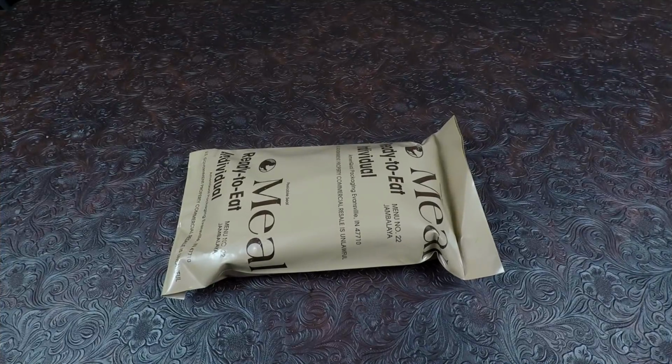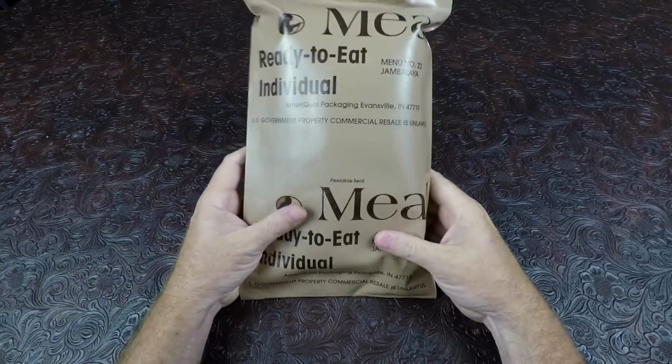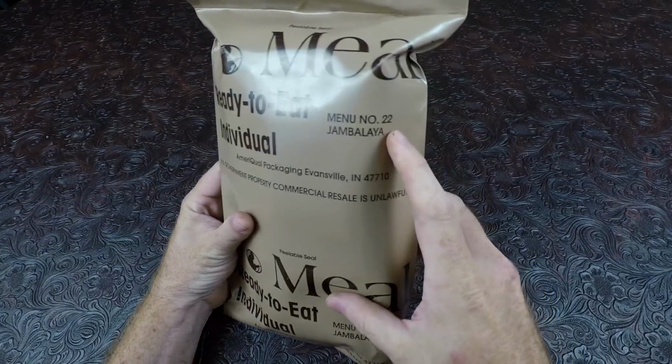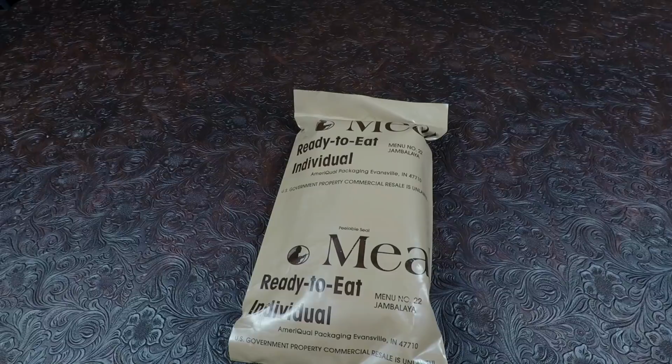How's it going, everyone? It's Nathan from Nathan's MRE, and today we have a very special ration. We have another U.S. military ration. This particular one is menu number 22, Jambalaya. Okay, so this one's a little bit different.